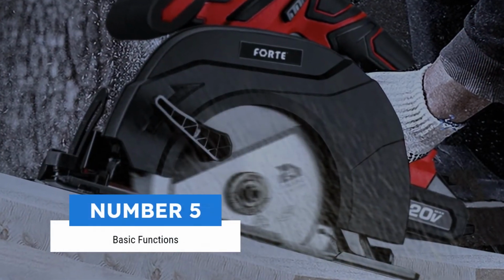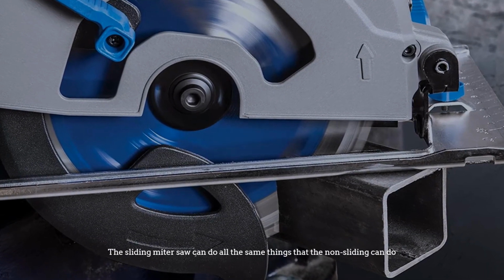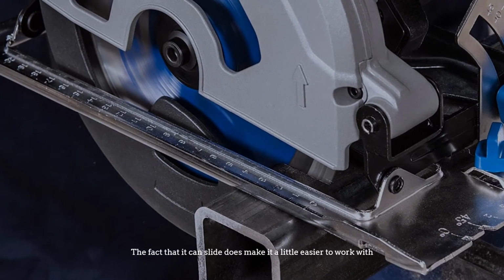Number 5. Basic functions. The sliding miter saw can do all the same things that the non-sliding can do. The fact that it can slide does make it a little easier to work with.